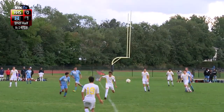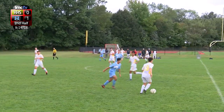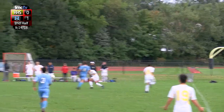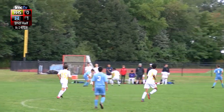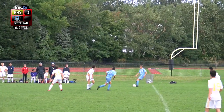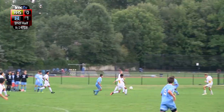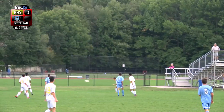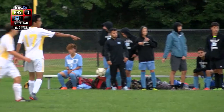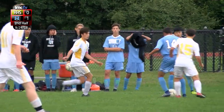But you can sense as this game is getting closer, there'll be more opportunities for goals for both teams. As Goldberg tries to get it across the midfield line, and he does with the help of his teammates. Ishihara up. And it's Hastings in control. And this game is looking bleaker by the second for the Yellow Jackets.